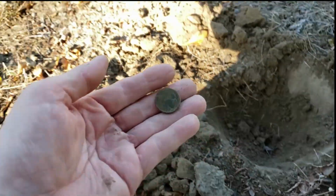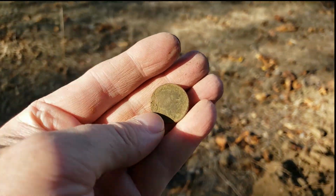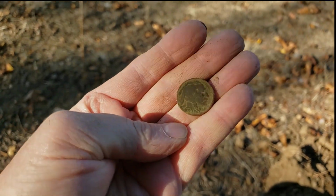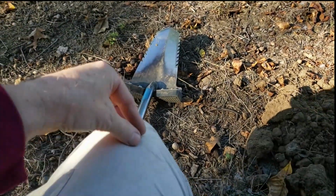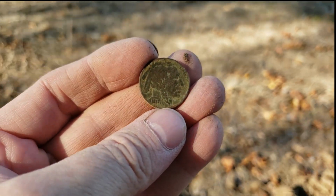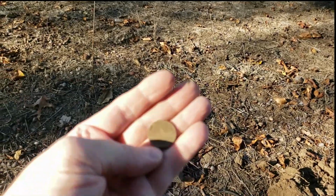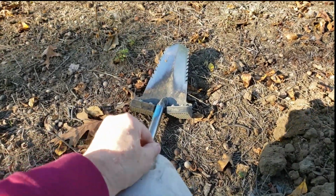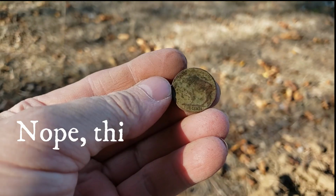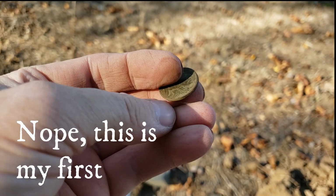And I think this is something, yes. This is what I get for digging those signals today that I normally wouldn't dig. And it has a date even. Look at that. 1937 Buffalo nickel. That is excellent. I don't know if I found a buff yet this year. I'll have to look, but this one is beautiful.